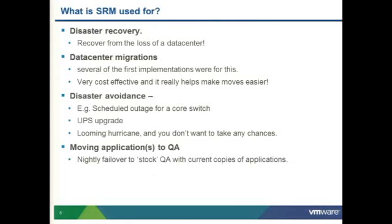Avoiding an outage is an absolutely huge use case, probably the number one primary use that we see in reality. We know that we're going to take an outage on a core switch. That's fine. Most of our environment will be fine during that outage, but we can't lose email or, more likely, payroll. So we want to migrate that to the recovery site to be assured that it will be available even through that temporary outage.